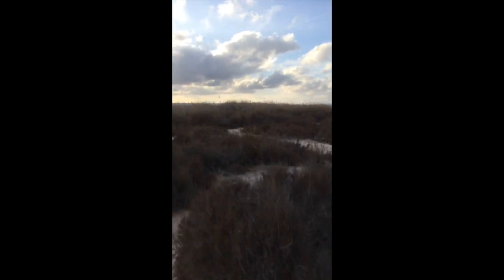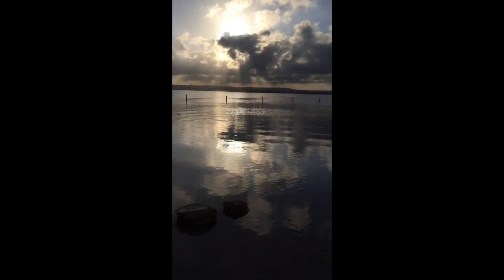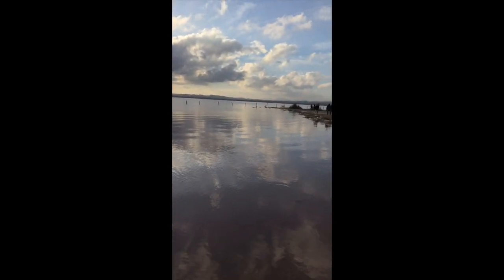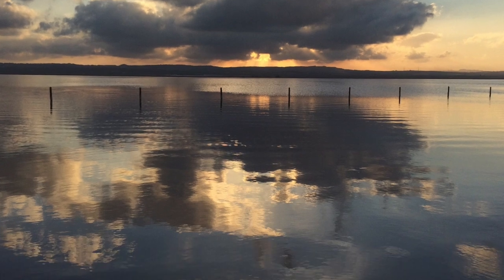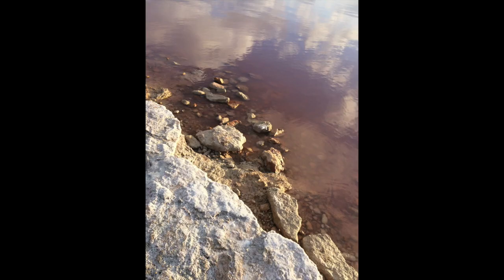And the last stop of the day was the Pink Lake. It doesn't look very pink at first, as you can tell, but looking down at it, it is pink. The sky reflects off of it so much that you don't really see it unless you're looking straight down at it. But it's like a salt flat, and there's microorganisms in it that make it look pink, and it was really pretty.